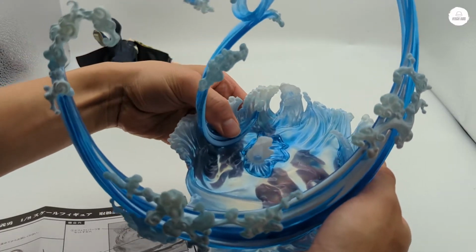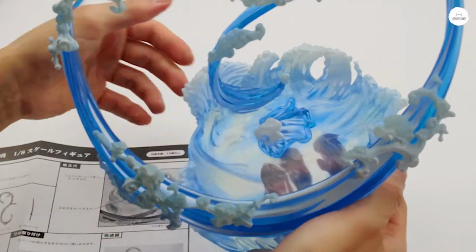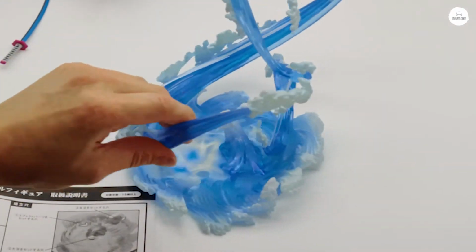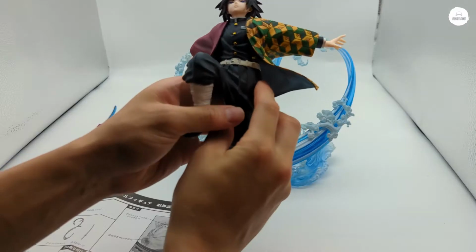You can hear there's a little scrunch of the plastic fitting in. So far so good. The base itself doesn't feel that heavy, it doesn't feel too fragile, and it feels appropriate. And then next up, it's the figure of Tomioka himself.